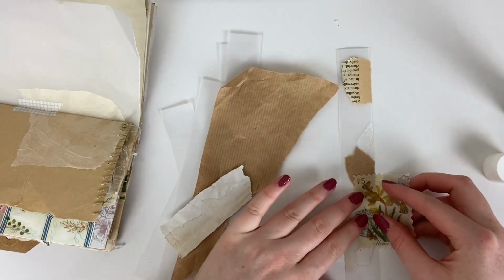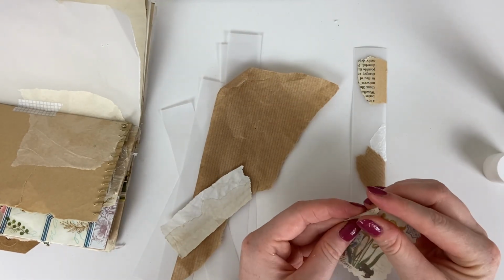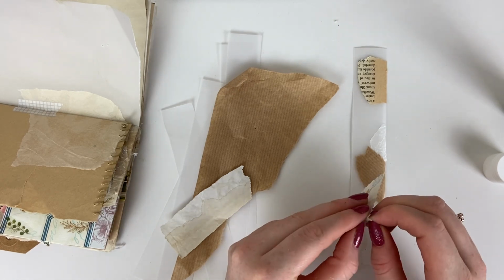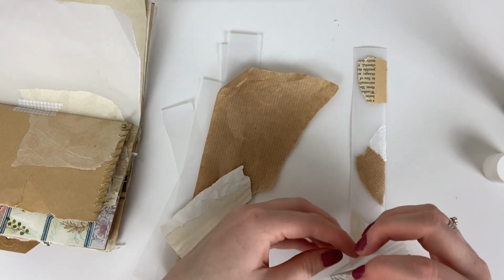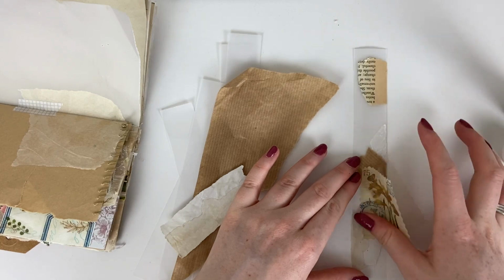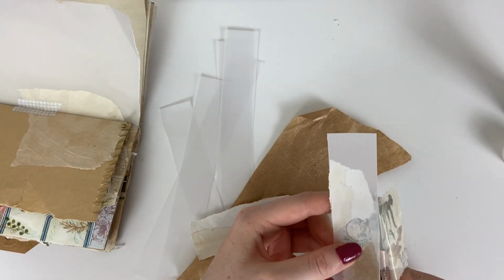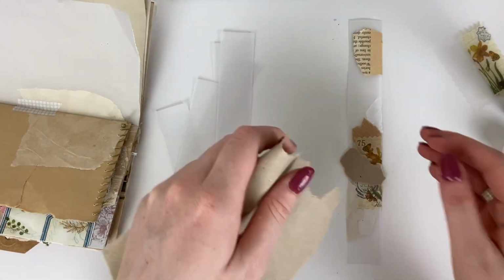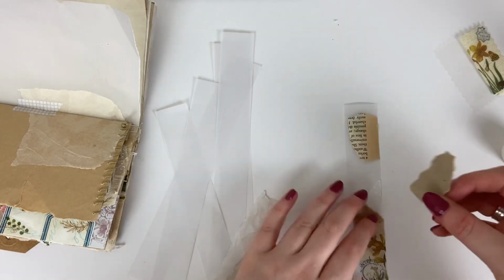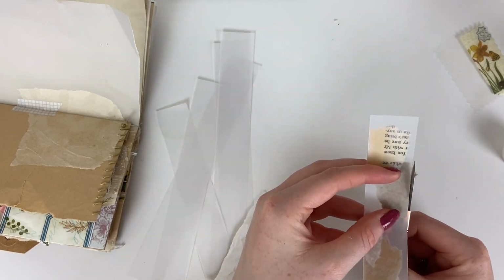So what I decided to do was recreate some more of these faux washi strips that I've made before from Rachel Roxy Creations' video. I will leave a link down below to her original tutorial if you want to make some of your own. But essentially I've got some strips of vellum, and then I'm adding different collage papers and scraps of papers. And this is a really fun way to use up all those little bits that you might not otherwise use in your journal, and also to just have a play around with different combinations.